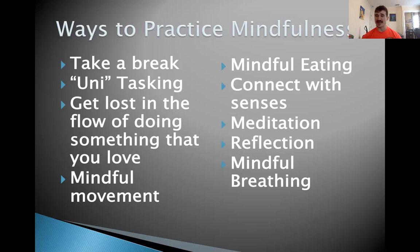Connecting your senses, we have five. The more senses you can get activated and involved with mindfulness, the more you become aware and present in the moment. Using meditation techniques. So this can be some form of meditation, whether it's using a humming noise, some type of background music, really anchoring on your breath.